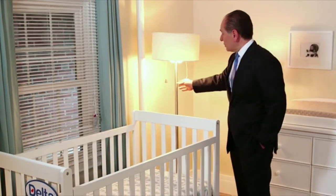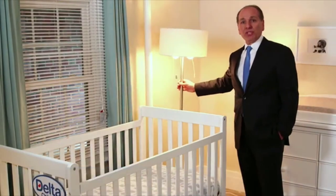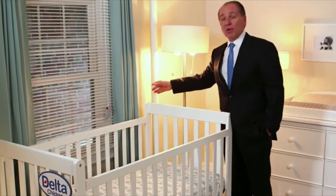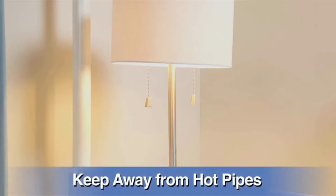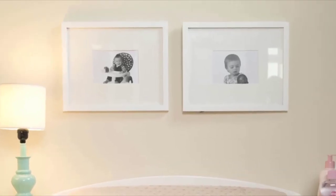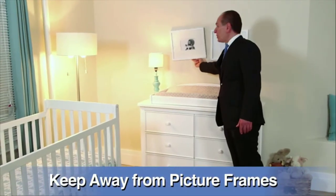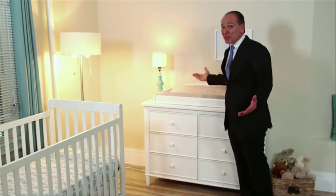You have over here also lighting. Lighting could actually be pulled and fall into the crib. There's a steam pipe or a radiator. They could burn themselves on the steam pipe. I'm gonna move on to over here to the dressing table. You have pictures here. These pictures, accidentally, the child could reach up. Ouch, sorry, but imagine if that was the child sitting there.